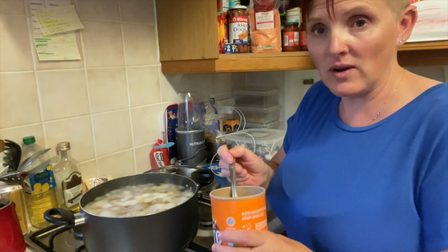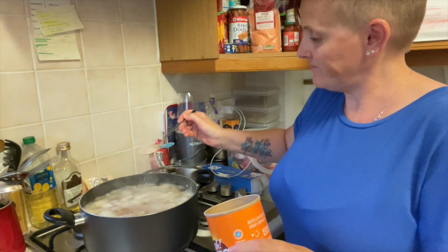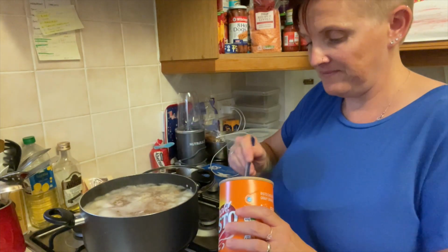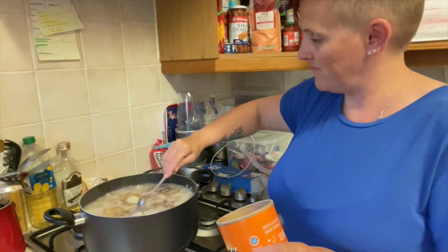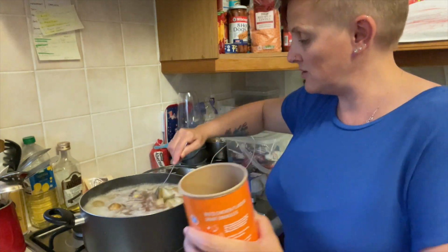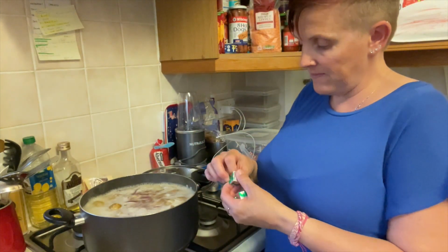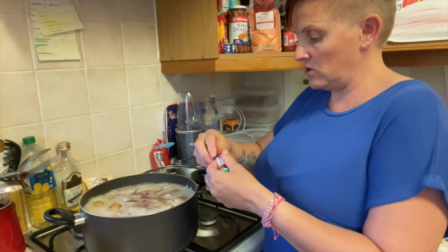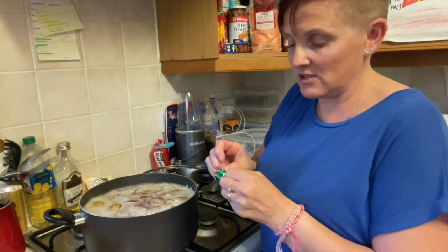Right, so I'm going to bung some gravy in because that'll help thicken it up. Just going to put a little bit in. What am I using? The chicken gravy granules. And I'm going to put in 3 vegetable OXO cubes. I use vegetable OXO cubes in pretty much everything because they always make it taste really nice.